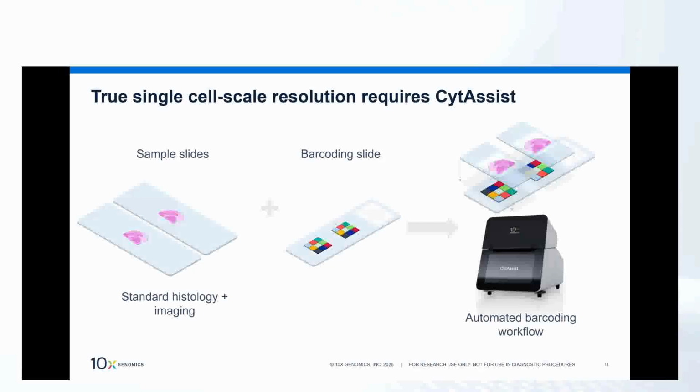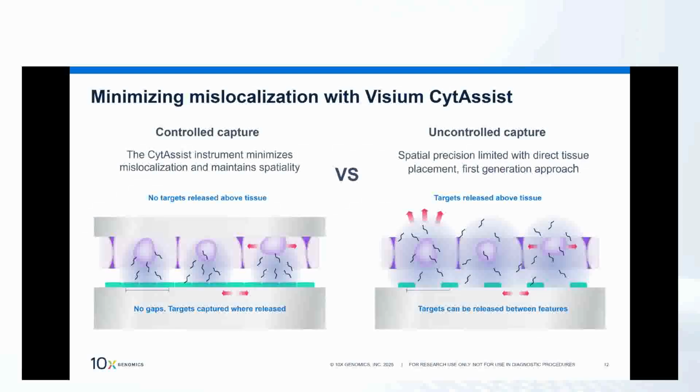Doesn't really cook things the same way, but you get the idea. But this is sort of a schematic as to what this looks like and why controlled capture is important. So on the left, this is what happens with CytAssist. Your sample is bounded by the slide on top, and your array is bounded by the slide in the middle. We bring them together at a very controlled distance apart with controlled buffer conditions and stimulate the transfer of the analytes from the sample to the array.